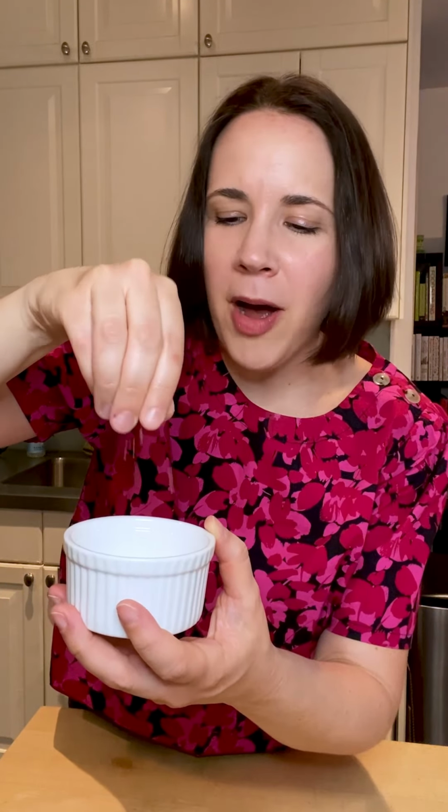My favorite brand of flaky sea salt is Maldon. It comes from England and it's actually not super expensive. I love it because the flakes are nice and big, but you can kind of crush them with your fingers and just put them onto whatever it is you're eating, and they really make everything just taste super, super delicious.